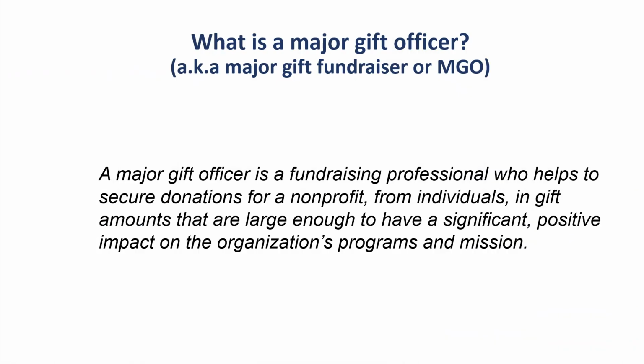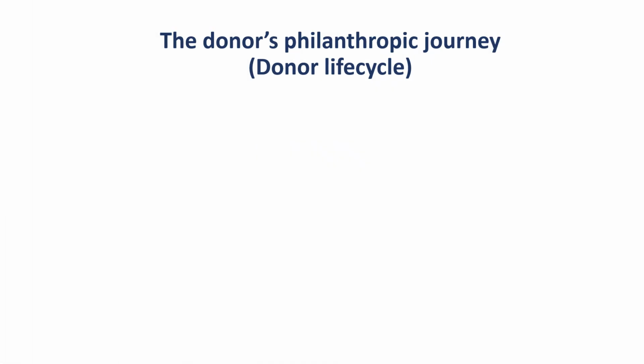So what is a major gift officer? They're sometimes called major gift fundraisers or MGOs. Well, a major gift officer is a fundraising professional who helps to secure donations for a nonprofit, usually from individuals. It's in gift amounts that are large enough to have a significant positive impact on the organization's programs and mission.